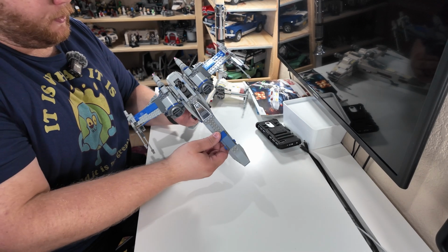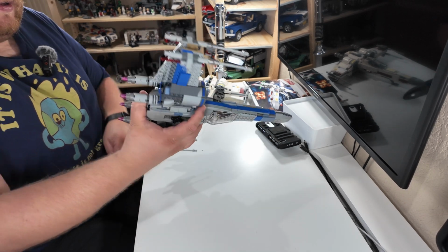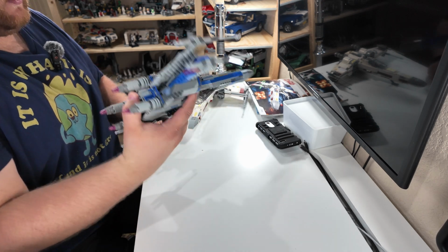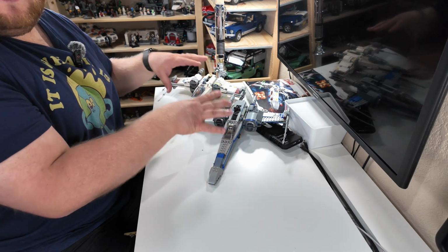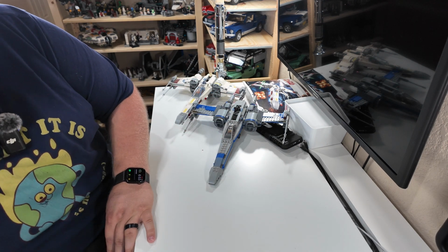And look at all that dirt, everybody. Oh my God, this dirt is lovely. I never thought I'd be so happy to see such a dirty Lego set. So those are likely the two biggest out of all the ones that we have. But now let's start going through everything else.